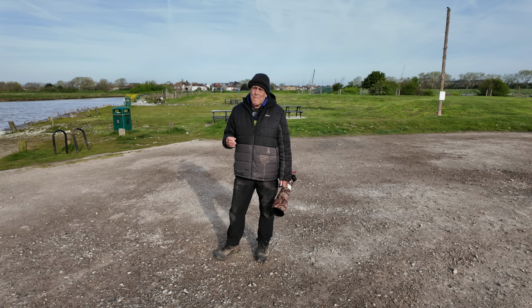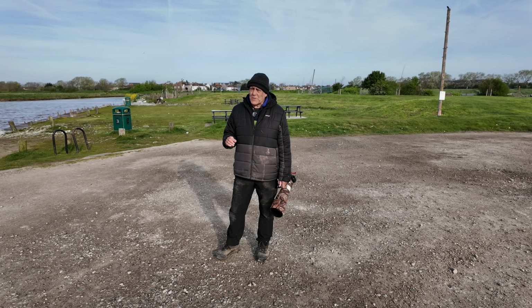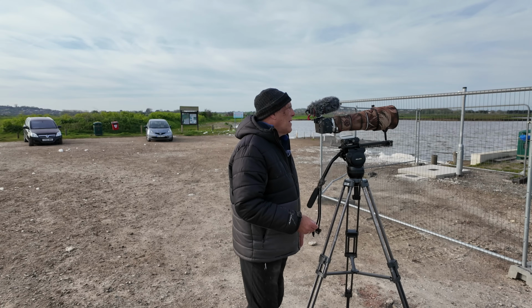I used to keep a camping mat in the back of the car all the time, just for this sort of thing, to lie down on the floor. But since the car was stolen last October, I'm keeping less in the car than I used to, and that's a pity, because you can have all the gear, but you've got to have it here.